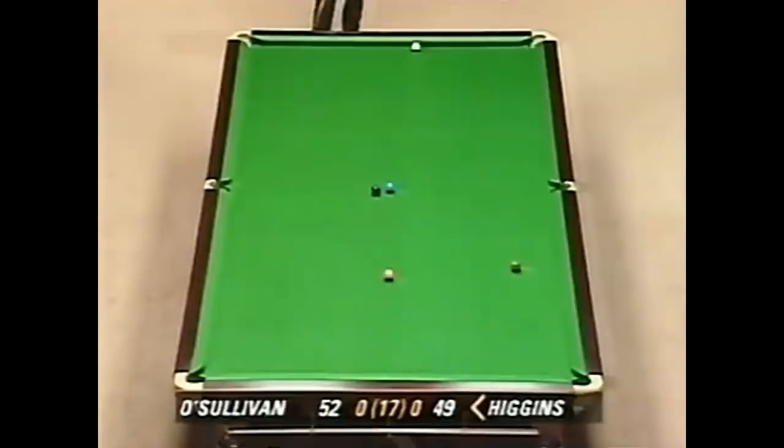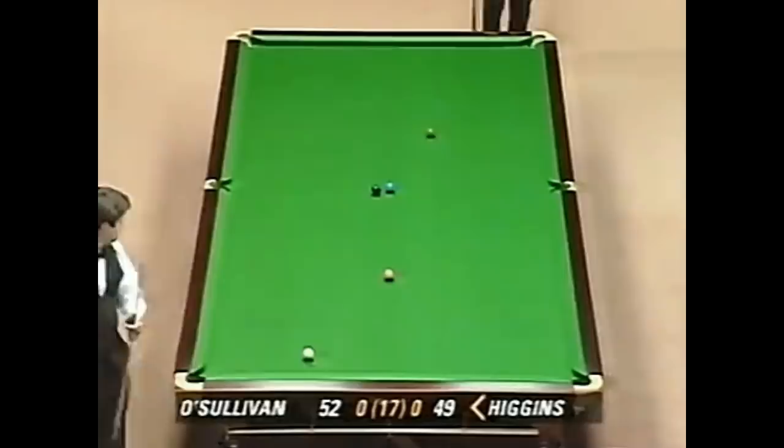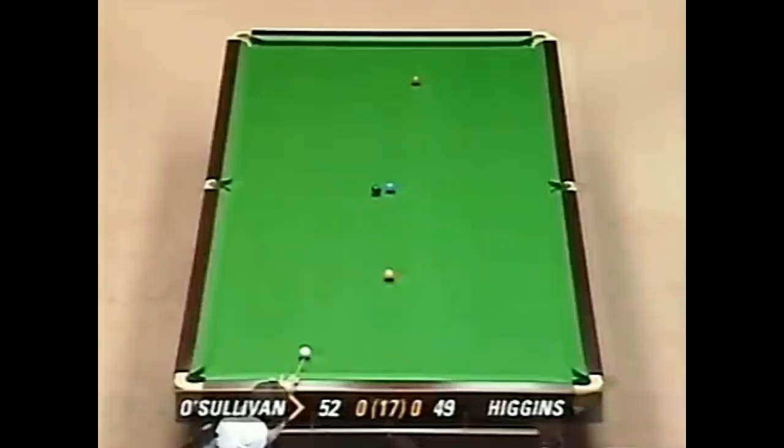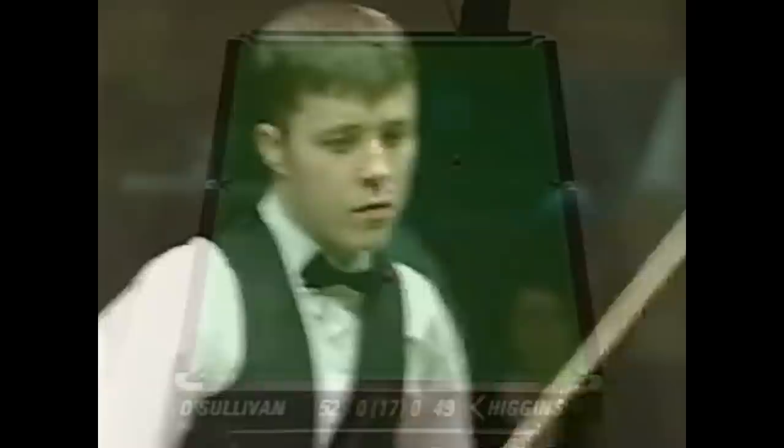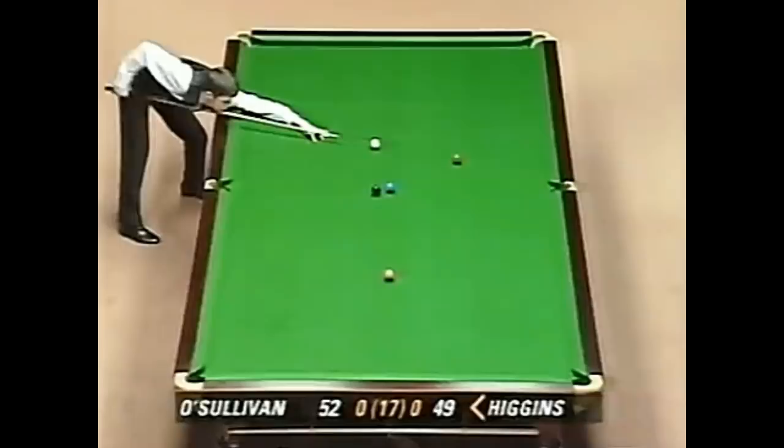Good safety shot, and he avoided it well. Really does know his way round the table with these safety shots. Yes, and Ronnie having to swerve this to hit the brown. And that looks as though it's over the centre, so this is a great chance for John. Although the blue's not going to be the normal formality of its spot, it's after going to one of the corners.